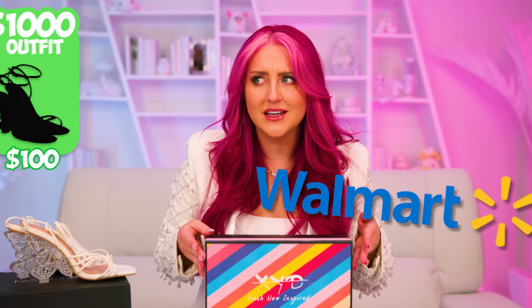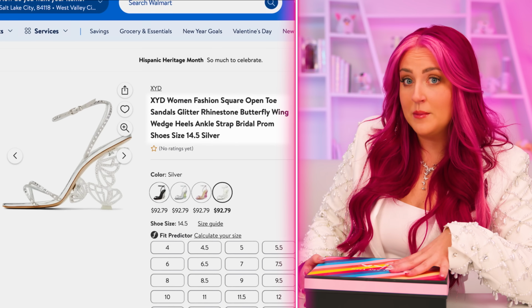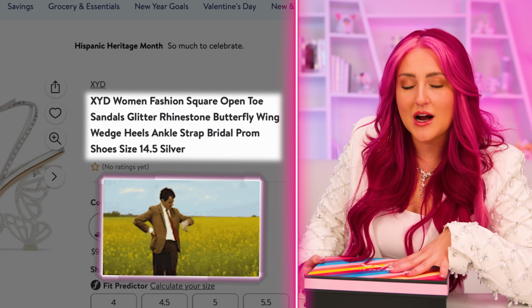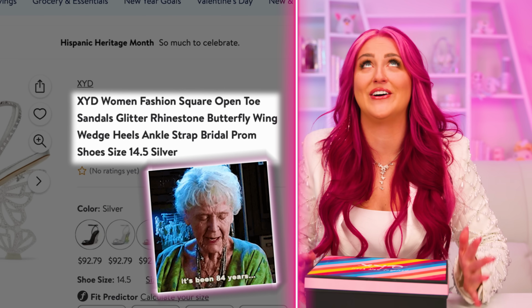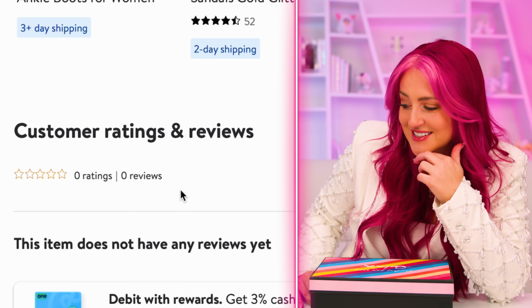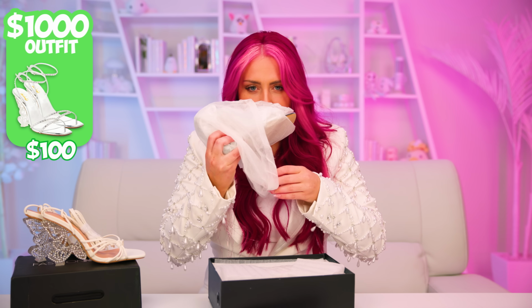Our next shoes were $100 and they're actually from Walmart.com. I feel like that's kind of like an expensive shoe for Walmart, but let's see. And these ones were called Women's Fashion Square Open Toe Sandal, Glitter Rhinestone Butterfly, Wing Wedge Heels, Ankle Straps Bridal Prom Shoes. Longest name ever. And there's no reviews, so maybe we're the first people ever to purchase these. I'm a little nervous about these ones. I'm afraid they might be worse than our cheapest ones, but let's see.